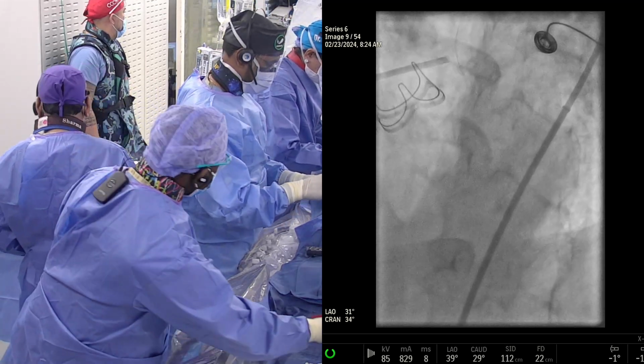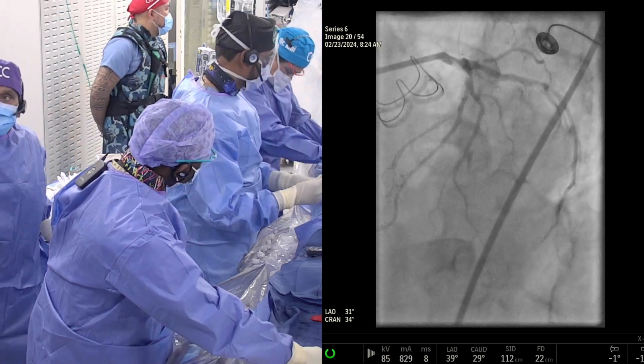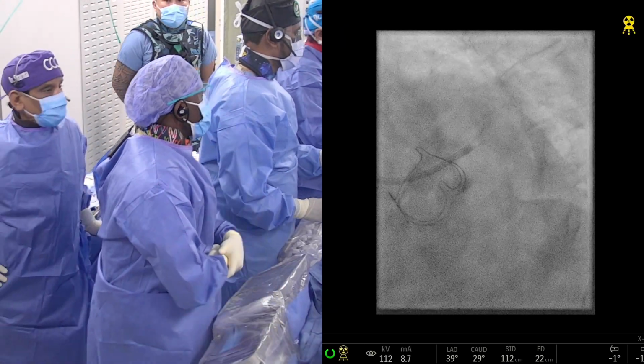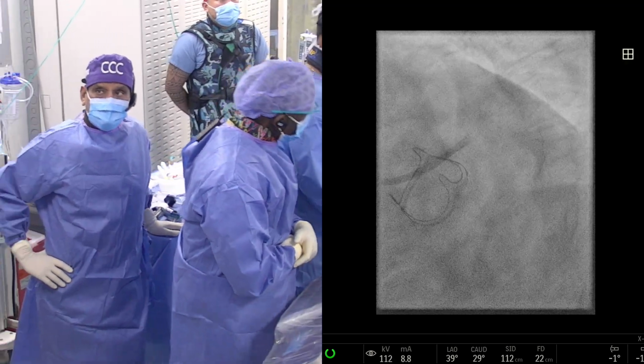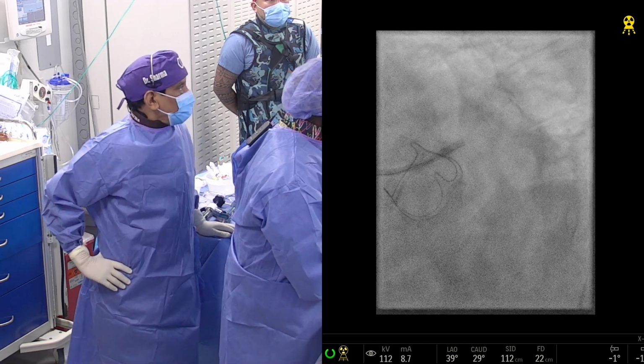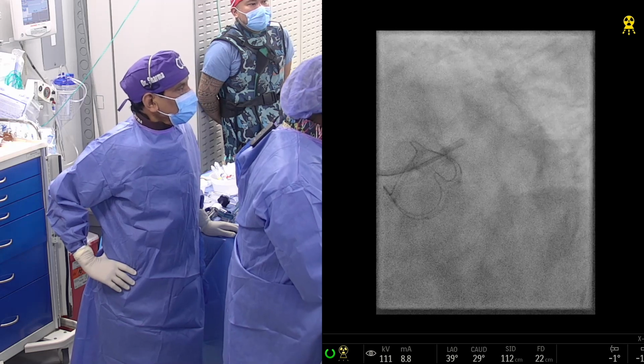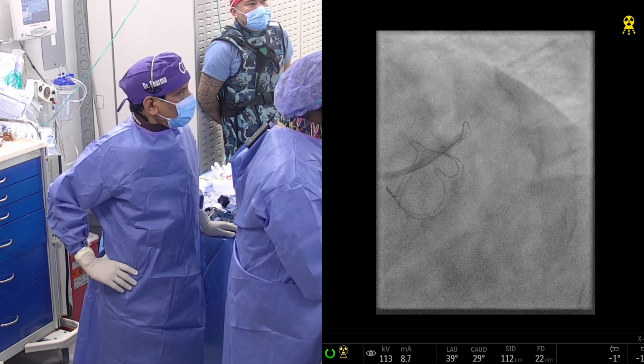And then after that, the question will come. Knowing this, the LAD lesion looks a little more clear cut now compared to what we had before. So maybe rather than what we initially promised, that we'll use a single stent technique, what is your plan? Two stents or one stent now, knowing this proximal LAD lesion, which was not obvious earlier?